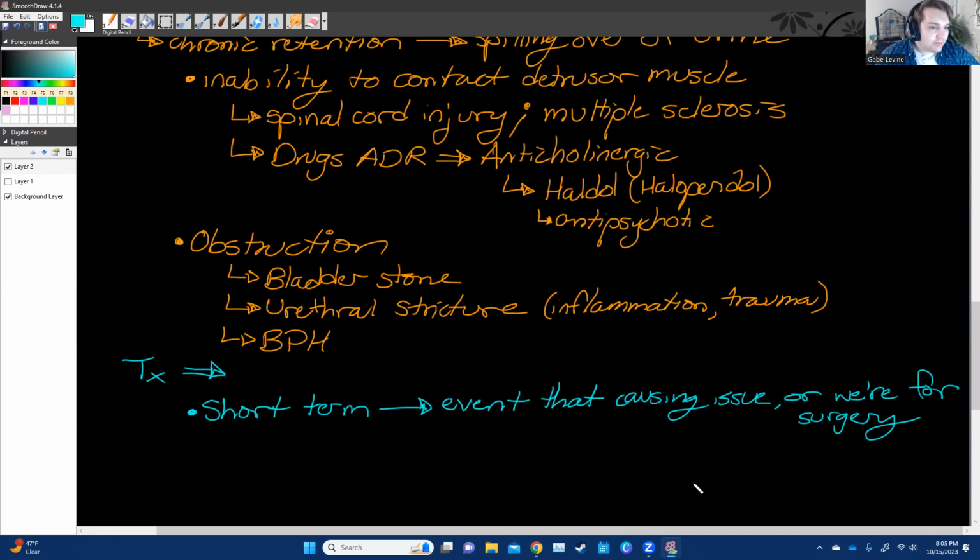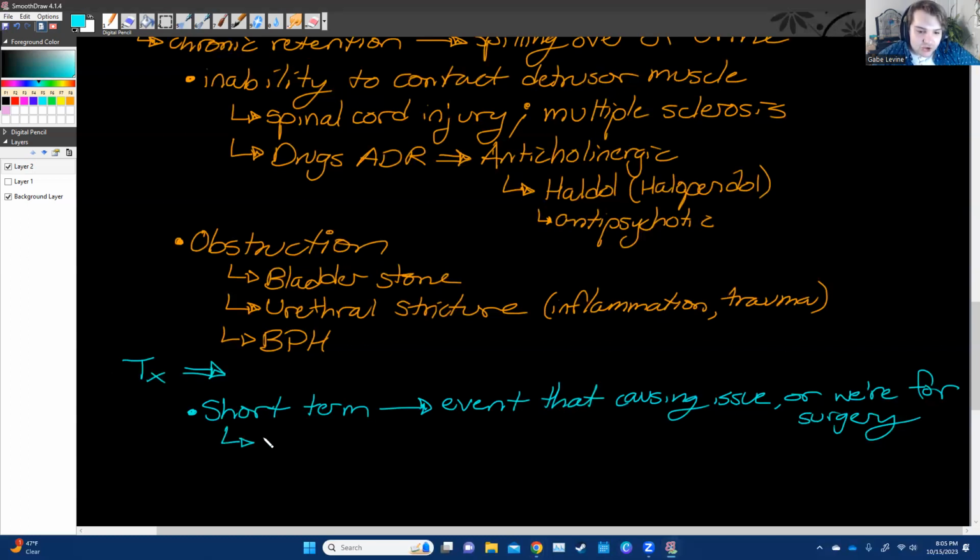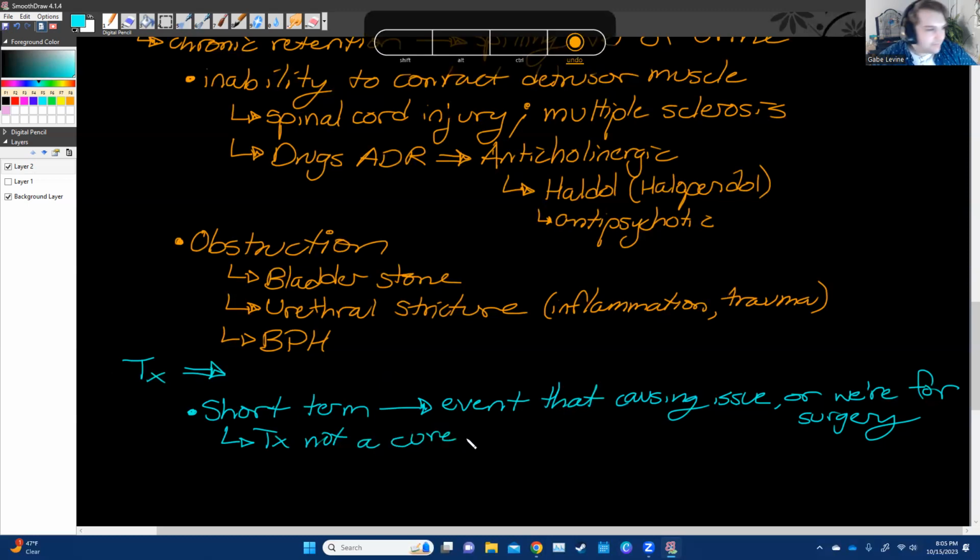These short-term options are generally, what's the way of putting it? They're good for months to years, but they're not going to solve the situation, I guess is the way to put it. So these are a treatment, not a cure. Does that make sense? It's a very, very fine distinction.